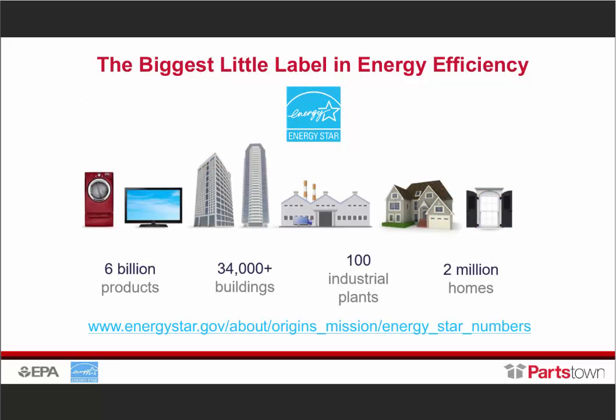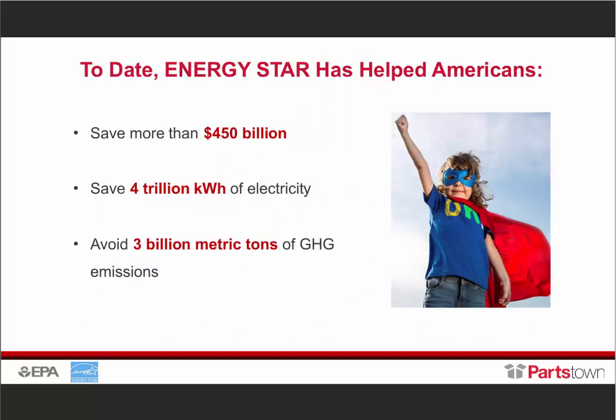For nearly 30 years, EPA's Energy Star program has identified the most energy-efficient products, buildings, plants, and new homes, all based on the latest government-backed standards. To date, Energy Star has helped Americans save more than $450 billion, save 4 trillion kilowatt hours of electricity, and avoid 3 billion metric tons of greenhouse gas emissions.